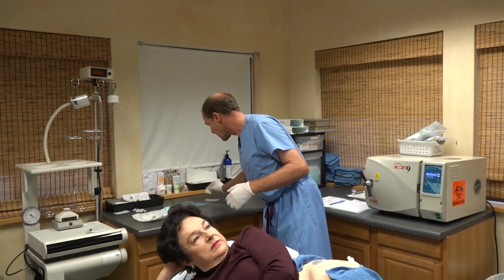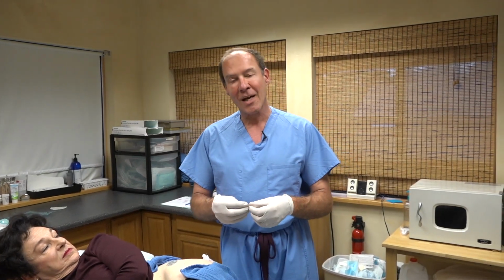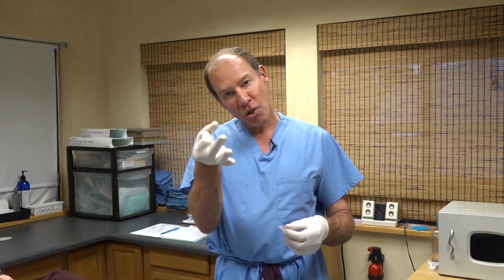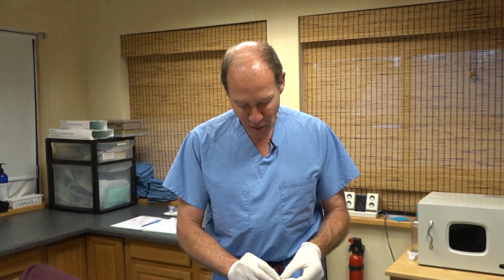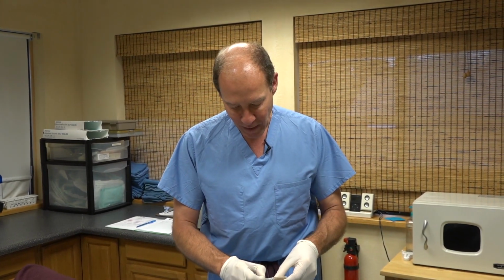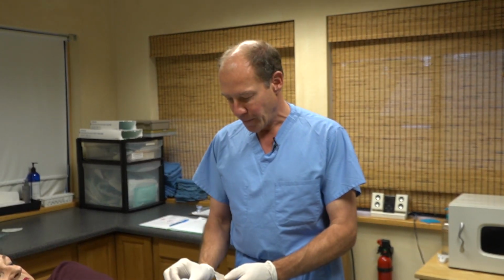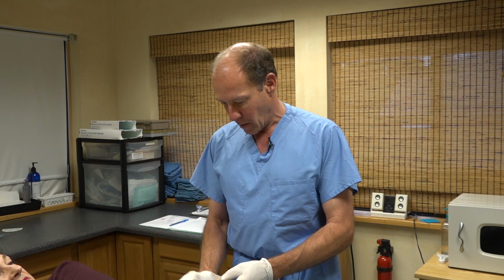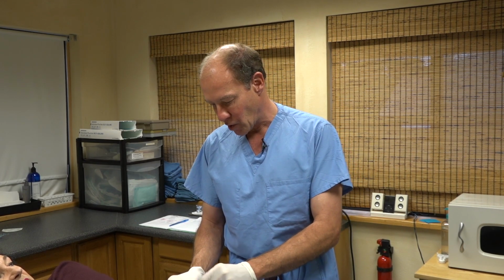Stearic acid is something people have in their body, and if you have ever had Tylenol or Advil, it's what holds the shape of the tablet or the pill itself. So it's not something that is unique, and people don't have allergic reactions or anything to it. So just going to close this up. A couple of steri strips across there to hold the incision closed.